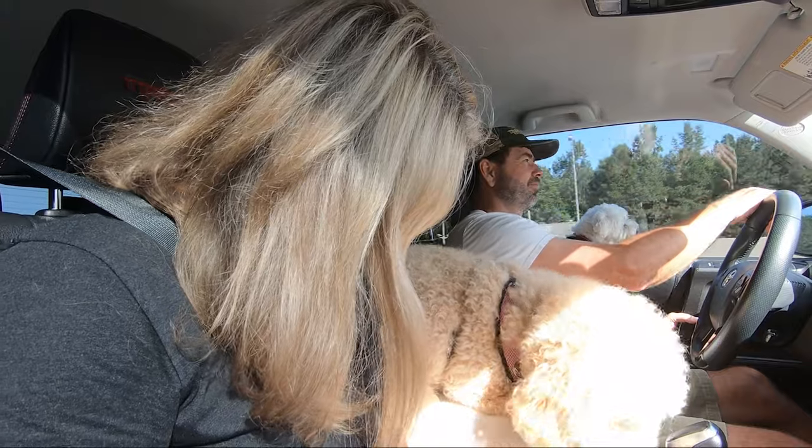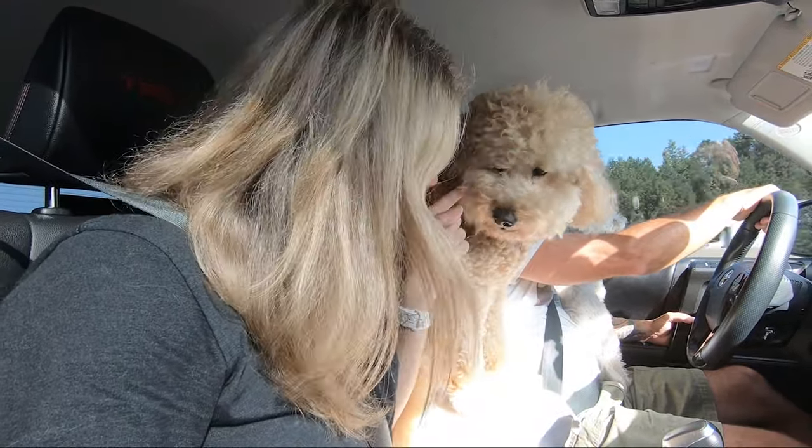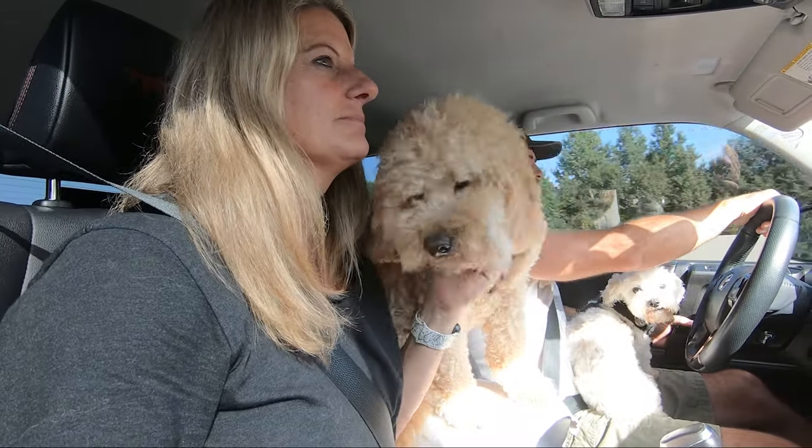Why you need to go in the back? Don't you need to go in the back? That's why you like Daddy's truck. Yeah, Daddy's truck's got a bigger spot there.